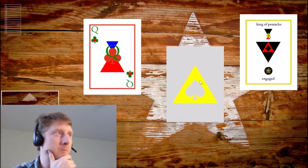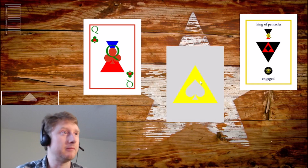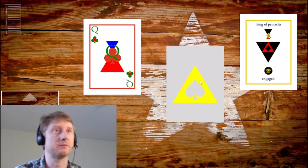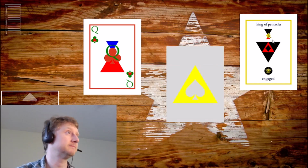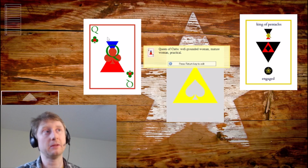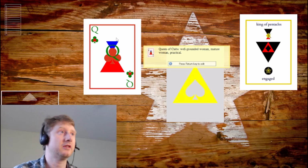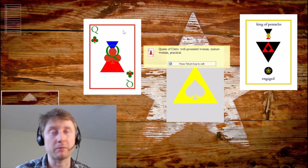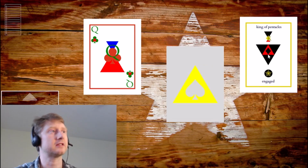I think the Path and Tarot suite as a whole does really well to make pattern recognition fairly easy, right? It deals with colors and the simple shapes that are part of the symbolism of the tarot. So it's easy to pick up that we've got the King of Pentacles, right? A sub-element, it's got two elements in there, and then we've got the Queen of Clubs in this case. Again, a sub-element, water inside of fire. The Queen of Cups is a well-grounded, mature woman that's very practical. So it fits into the divine feminine energy set, and the king fits into the divine masculine set.